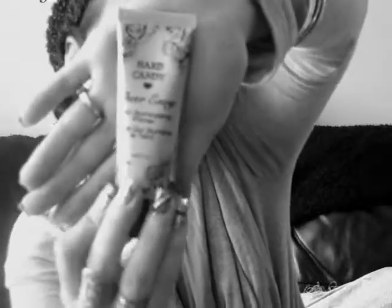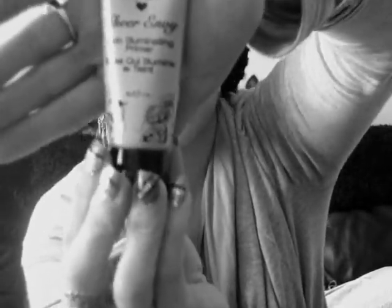It's a little marker kind thing. Yeah, I do use that, if I feel the need to. And I also have a primer that I love, and this one is the Urban Decay Hard Candy primer. I love it so much. It's like skin shimmering, and it's not just for your eyes. I use it for my whole face.